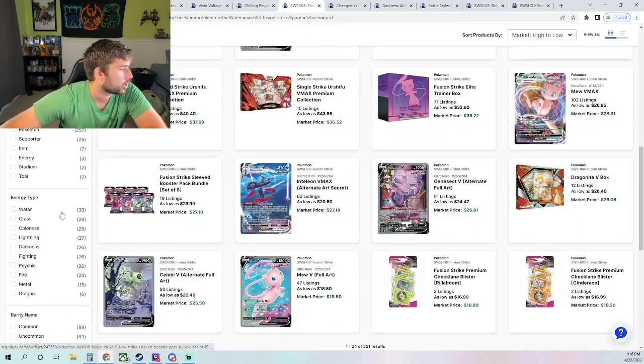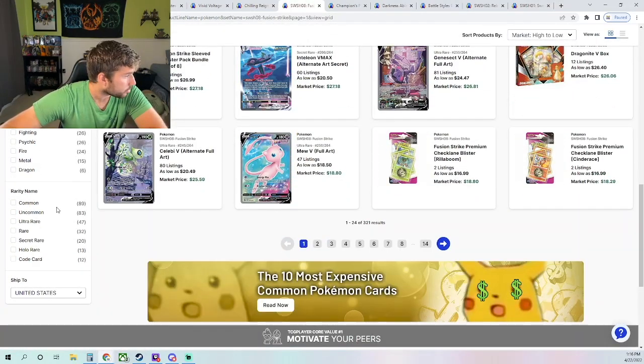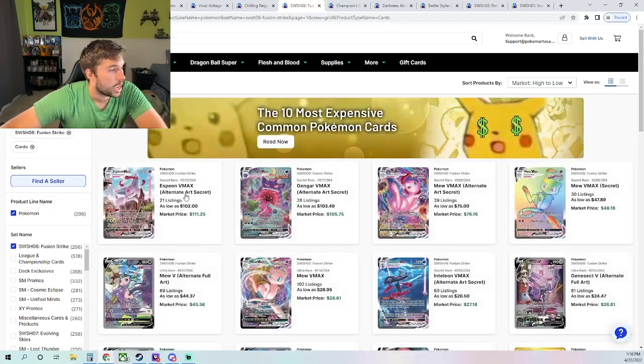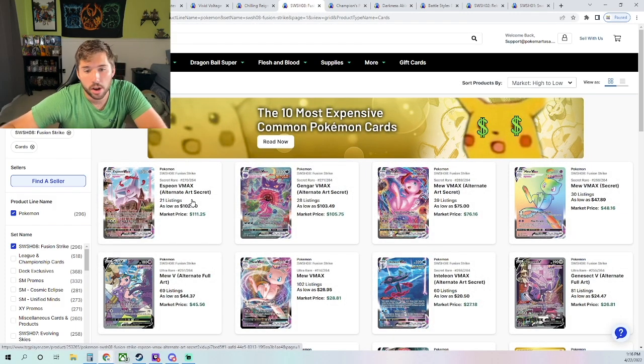When you're talking about the general cards within the set, you do have, of course, a Mew. You do have a Celebi. You do have a Gengar and an Espeon. So those are some of the main big hitters, and the value on these cards is pretty nice. Of the sets that we've talked about so far, it's the most valuable of the top pulls that you could get.